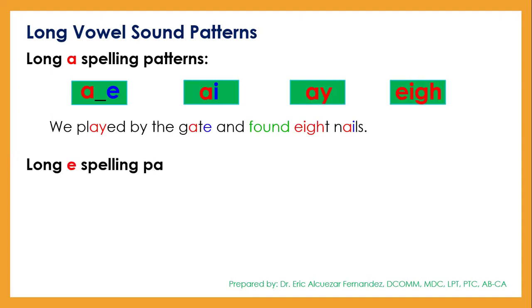Now, we also have the patterns for long E. This time is long E. This one was long A. Long E patterns will be like this, double E, that's a long E sound. Then if you see E and A together, that's an E sound.